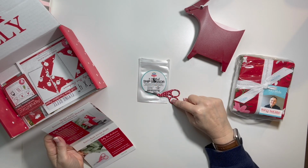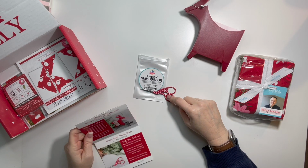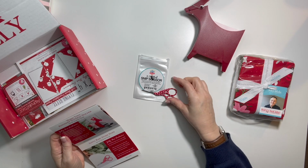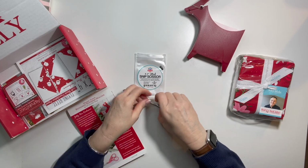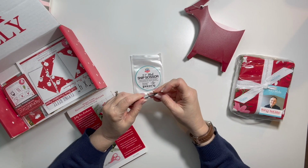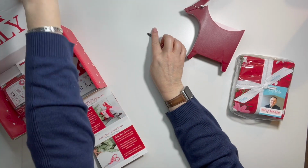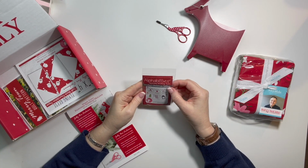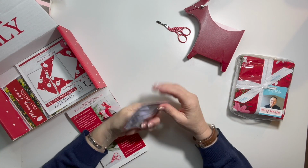And so we will see. This is called Santa Baby Stork Snips. And the value on these is $4.98. So it's a decent price for a little pair of scissors. So I'm going to put the little tip back on there, put that back to the side, and let's see what we get next.